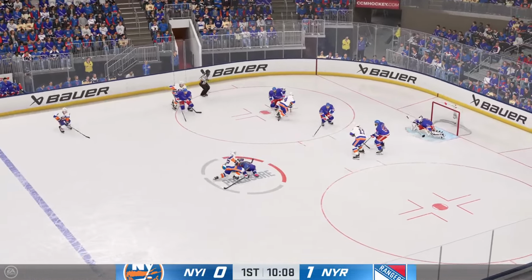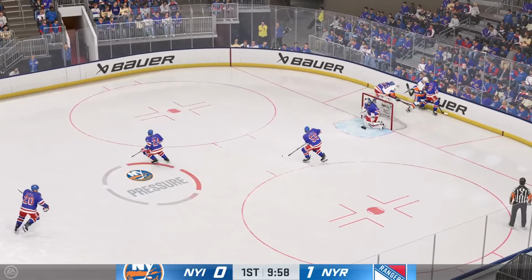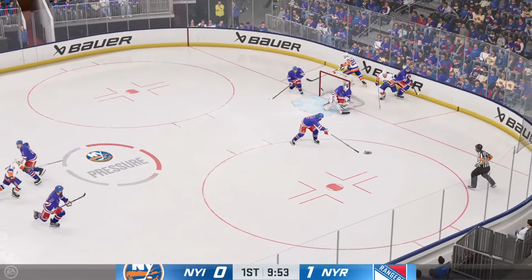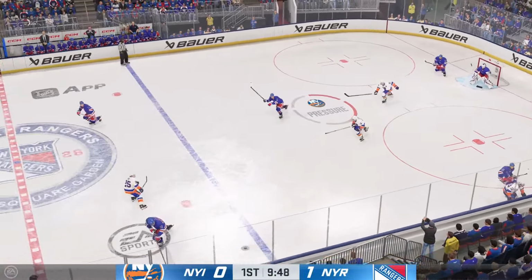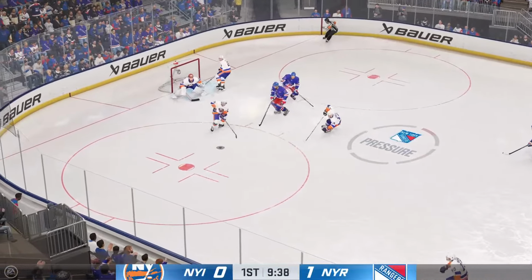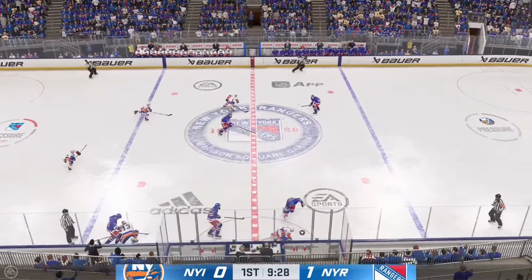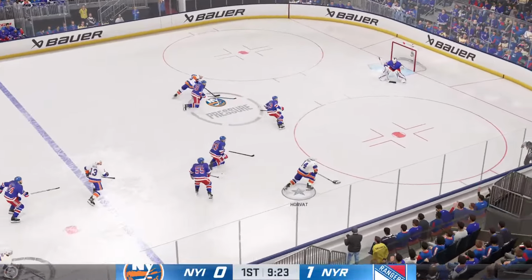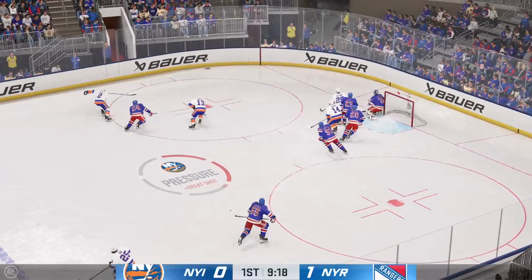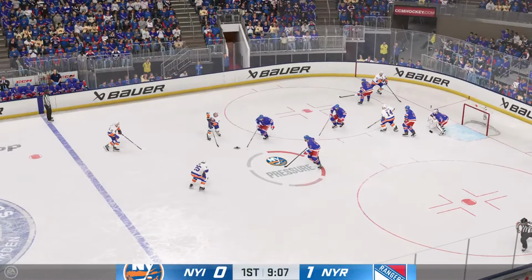Horvat's won the draw here in the offensive zone. The Rangers gain possession. Puck grab by Lindgren. The Rangers take it across the blue line. Slides the puck over. Hard hit, frees up the puck. Shot! That's not going to fool him. Moves it to Nelson. Slick feed.